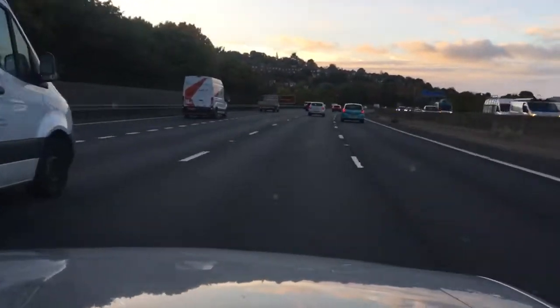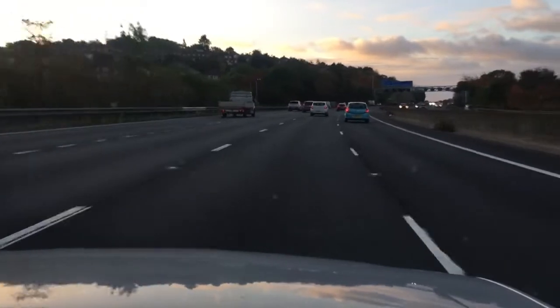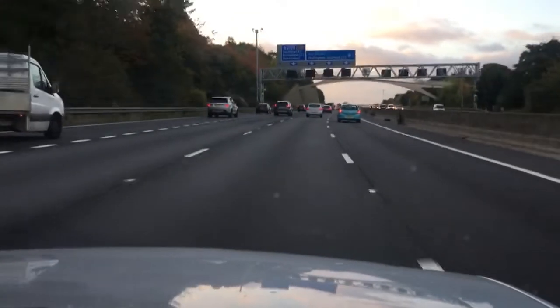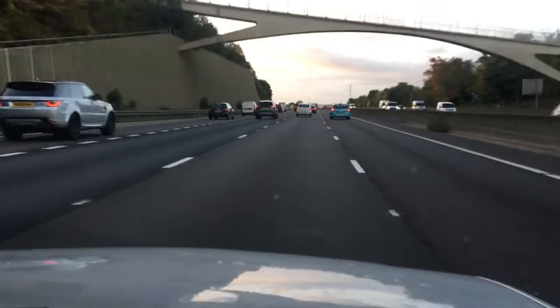Anyway, yeah, I'm digressing. So getting back to project talk. That's the next plan for Trevor, my Frontera. I'm going to get him booked in for an MOT and get him sorted, and then I'll finally get him up for sale.